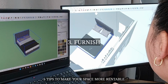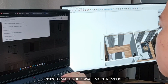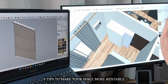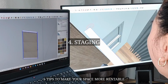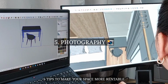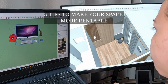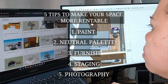Tip number 3 is furnished. Convenience attracts more renters. If they know they don't have to bring anything except themselves and their clothes, then it can be booked more often than others. Tip number 4 is staging. Furnishing and decorating your space as if it will be shot for a magazine cover. Last tip is photography. High quality photos should be on top of your list if you want your property booked all year long. So let's do a recap. Here are the 5 tips to make your space more rentable.